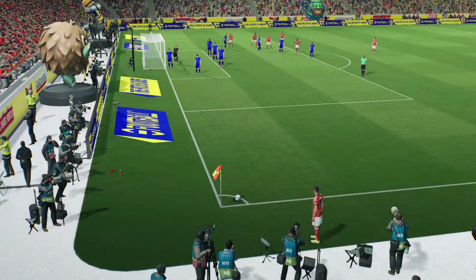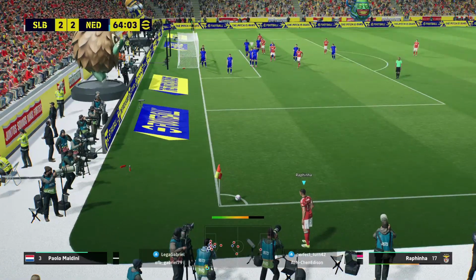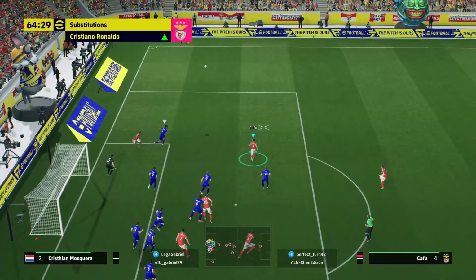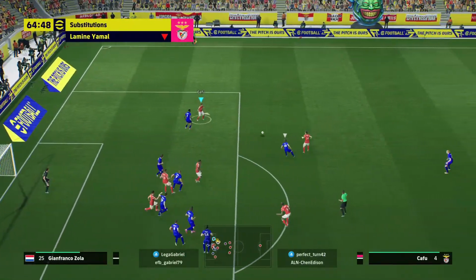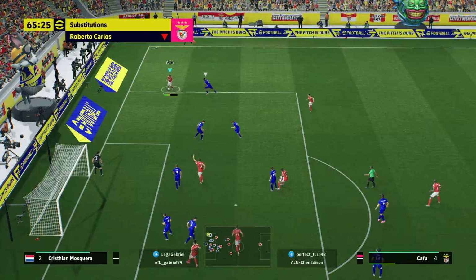Substituição para o Benfica. Benfica with the corner. They're first. Ibrahimovic. Número 10. Número 6. Roberto Carlos. Turns and goes back. Número 19. Vão dar os seus lugares a número 7.